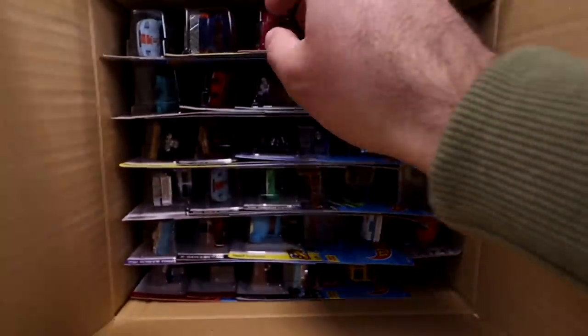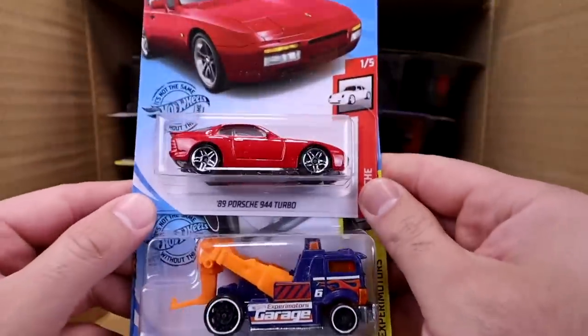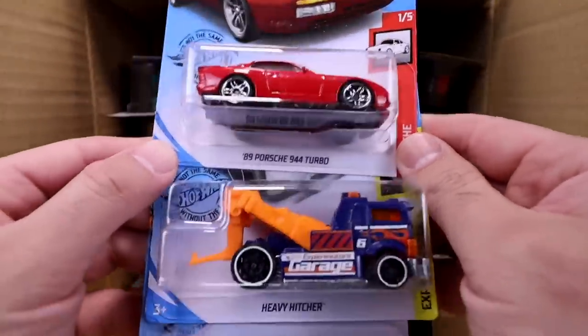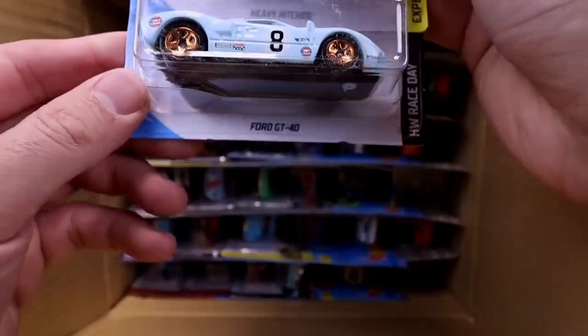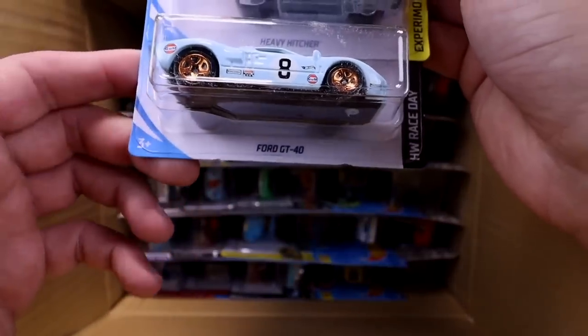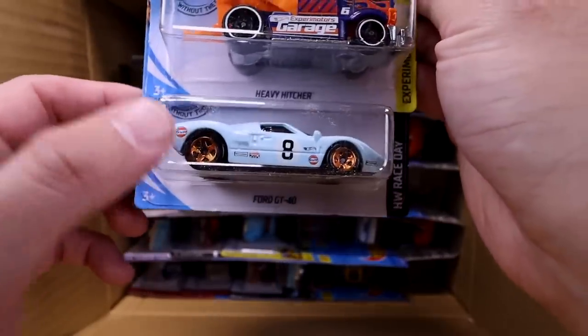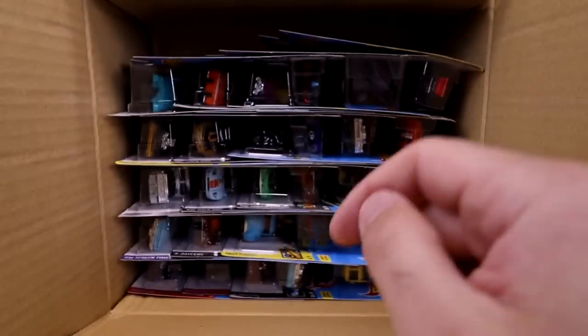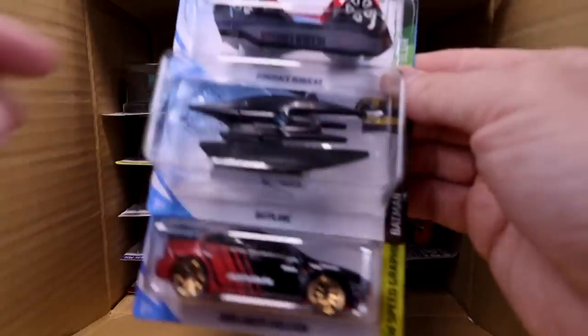All right, let's go ahead to our next ones up top right here. We've got the Porsche 944 Turbo. We saw that one in the previous case. We've got the Heavy Hitcher and the Ford GT40. There was also a super treasure hunt variation of this from the 2020 B case. And there's still a possibility we can get it in the C case because sometimes super treasure hunts do vary from case to case.